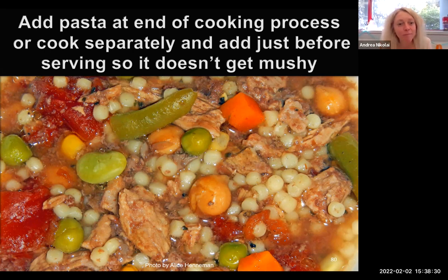I worked at a soup pantry, and we would always have crockpot meals just sitting out as part of the lineup of food that we were giving. And the chef there always cooked the pasta separately.